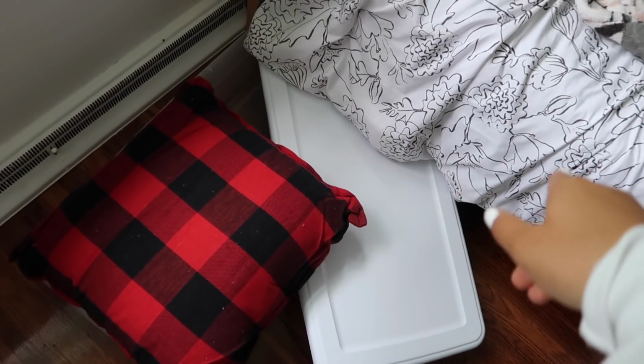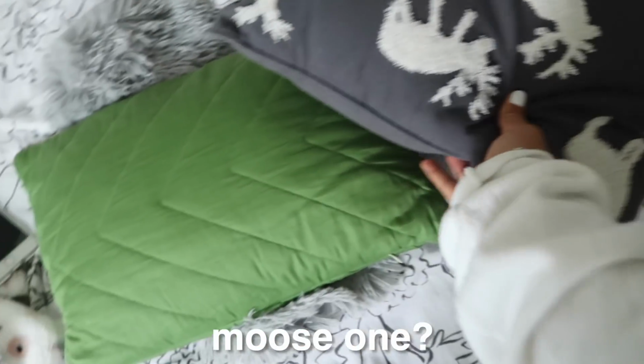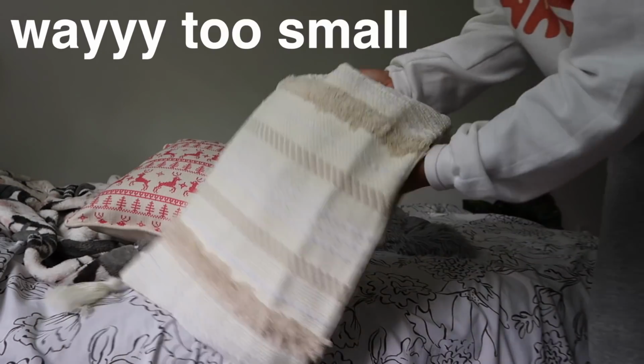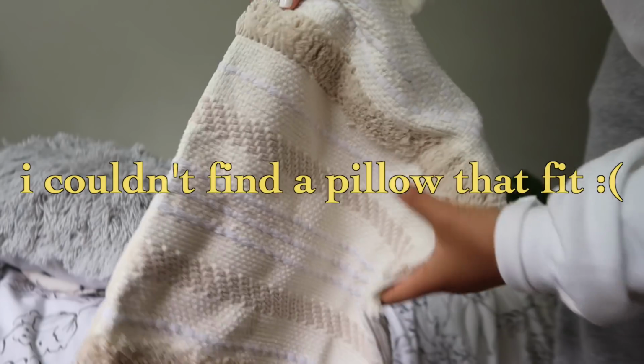It's really big. So this over here is my Christmas pillow box. This one is way too big, so I'm not going to be using this one. But I did find this cute reindeer one along with this other moose one. I have the small green one that I'm going to use for this one. Okay, this one is way too small for this pillowcase. I'm actually so excited for this room transformation. This is to be dealt with. I don't know what I'm gonna do.